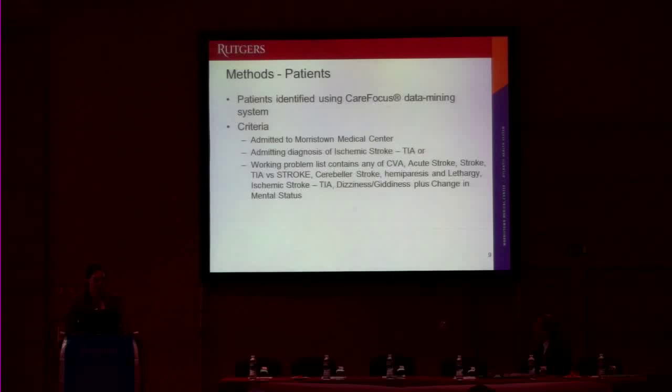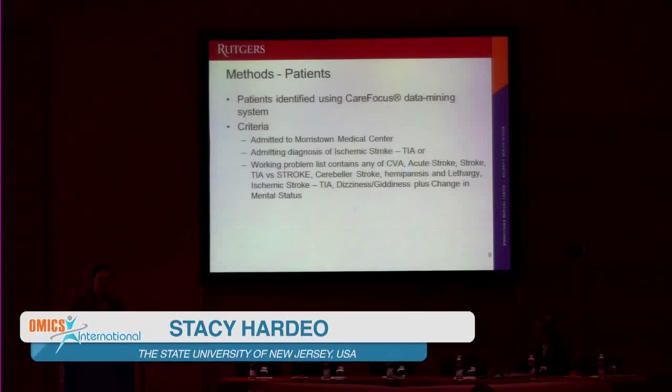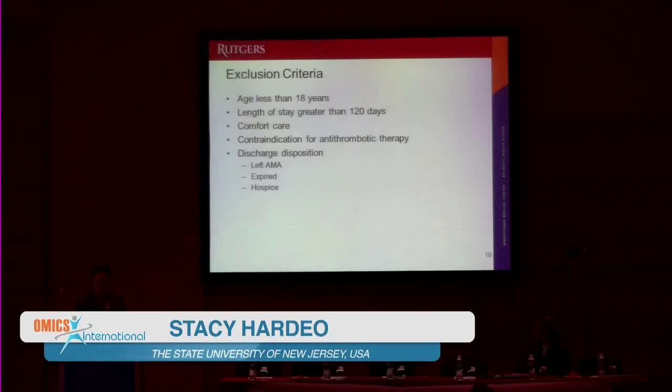So we went back in and we added an additional criteria of dizziness, giddiness, plus a change in mental status. And this turned out to be a huge help for us, and I'll go into, I think, on the next slide a little bit more about that, but it really got a lot of patients that we were missing in the beginning. That hadn't quite reached that diagnosis of stroke yet.